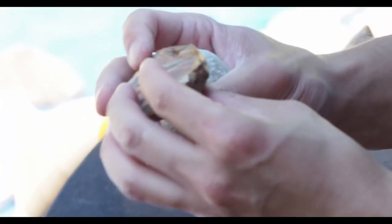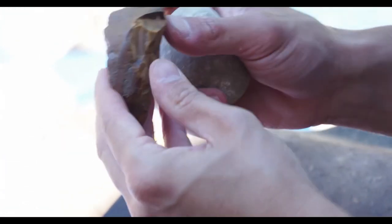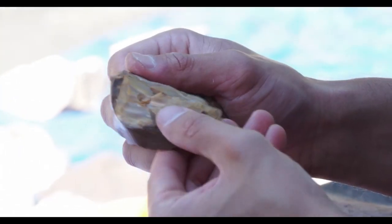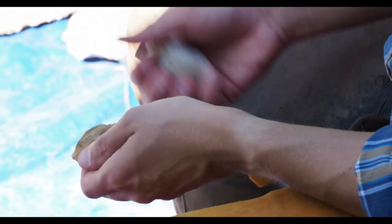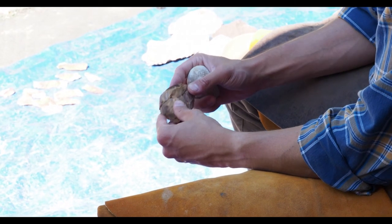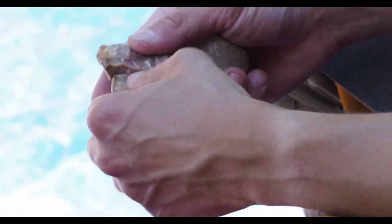So we've got almost our workable edge all the way around here. We're going to have to work on this side a little bit. This is going to be difficult because this is close to a 90-degree edge, and 90-degree edges are not very good for working. Of course, we've got the seam running right down the middle. Oh, yep, see? That seam split it in half. Well, that's it for that one.